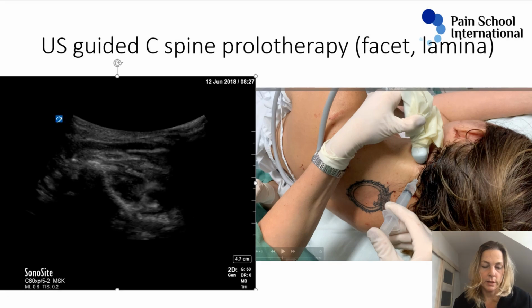Now, what we need to bear in mind is that the spinal cord is absolutely in the trajectory of that needle. So I would say this is a super advanced procedure. Before you engage in doing prolotherapy like this or regenerative medicine like this, I'd like you to be very comfortable with every other part of the body and, of course, the anatomy of the cervical spine.